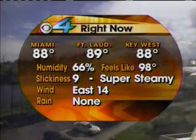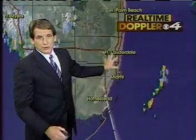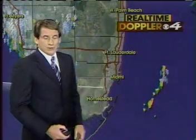It's 79 and no rain here, but on real-time Doppler 4 there's a pretty good line of thunderstorms out here offshore. They're moving in our direction, and we expect later on tonight to have some pretty good downpours. Until then, the evening looks just fine.